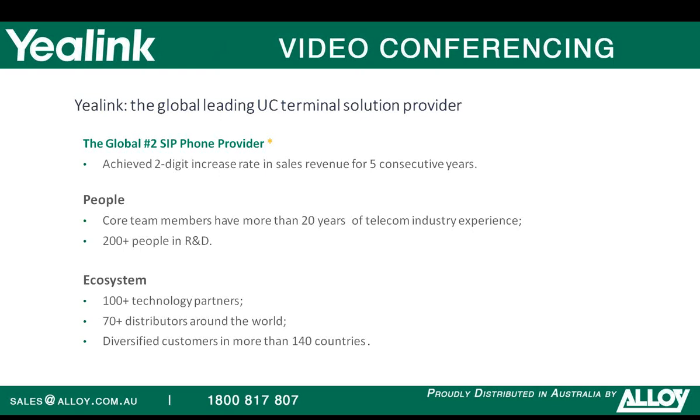In regards to their team members, the majority of the core team members of Yealink now have more than 20 years of experience in the industry, and Yealink have over 200 people in their R&D departments. They also have over 100 technology partners around the world, as well as 70+ distributors, and now have customers in more than 140 countries. So that's fantastic from Yealink. They've come a long way since the mid-2000s.